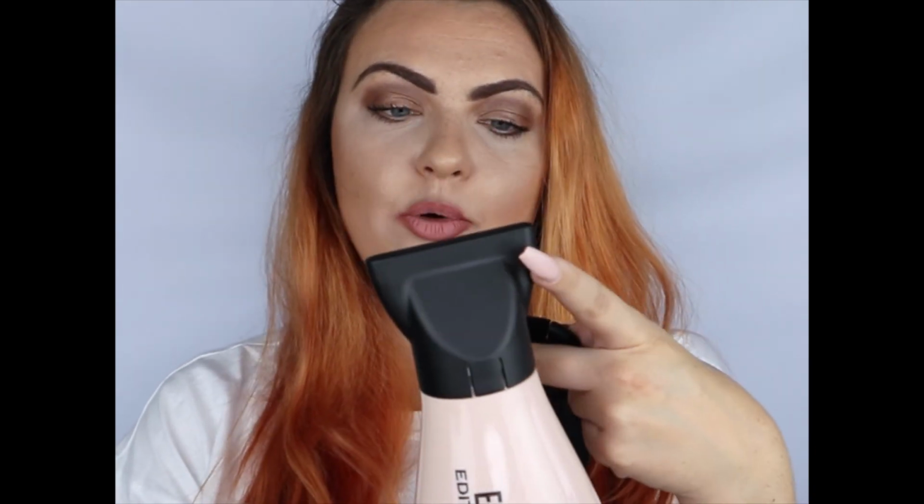So what it obviously comes with is 2 separate nozzles. There's a bigger nozzle if you're wanting to blow dry longer hair, and then there is a slightly smaller nozzle. I prefer the smaller nozzle. So what I do with my hair when it's wet is I literally just loose dry it.